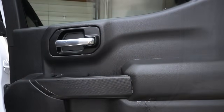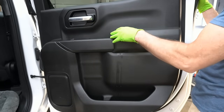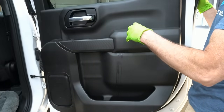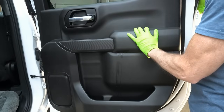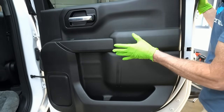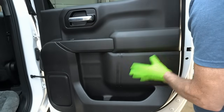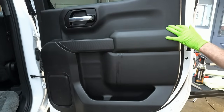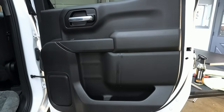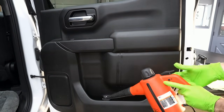Now, if you're finding that the cleaner is having a hard time softening up and breaking up that crusty slobber or whatever grime is hanging from the door panel, or if you just want a deeper clean in the crevices and some of the hard to reach areas, well, 7 Michelob Lights later, you can wait for your steamer to warm up. Let's see if it's ready to go.